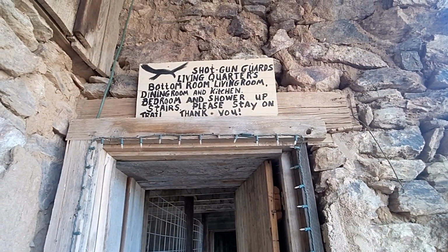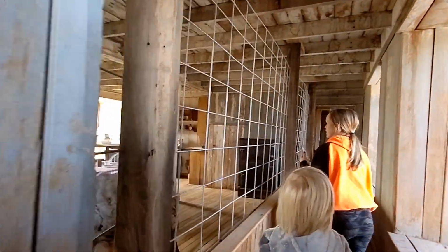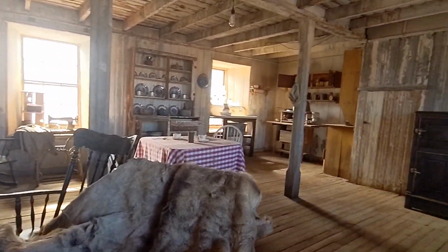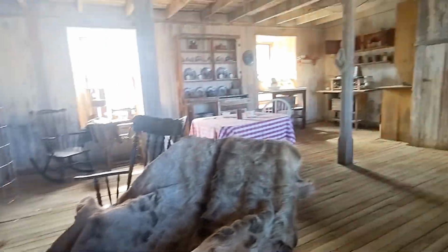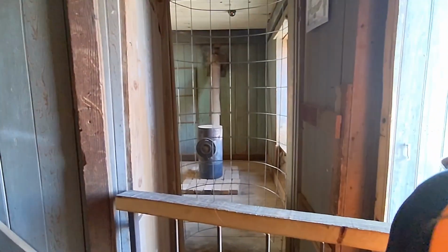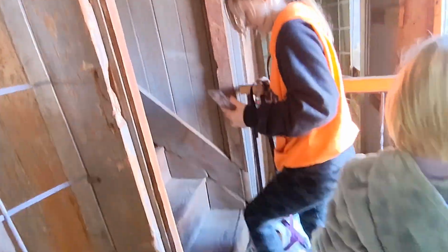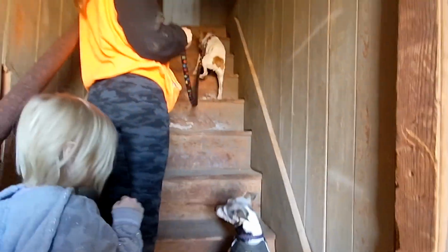So this part was pretty cool, because these are the living quarters for the vault guards. Maddie had watched plenty of YouTube videos before coming out here and found that this was a pretty active spot. Stairs freak me out on the best of days, but these stairs were exceptionally creepy. The staircase was almost straight up and down, creaky wood, and we didn't know what was at the top.